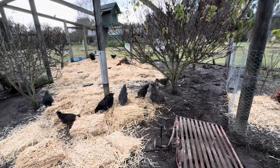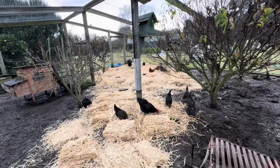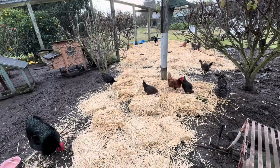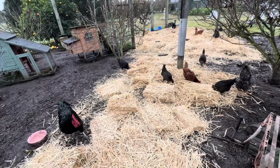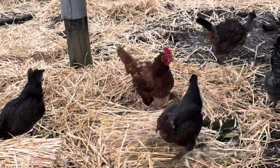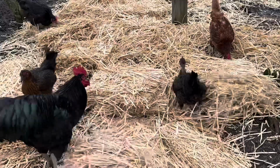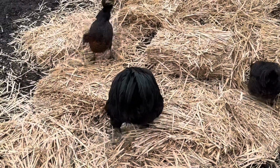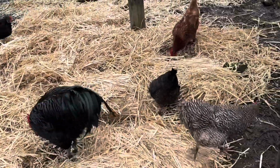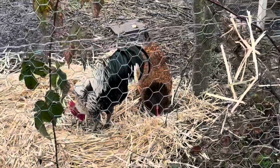We did put down mulch before, made from bark, and that seemed to work all right. But this is just a quick fix and a bit cheaper and a bit easier. Are you enjoying that? Hey? You are? That's good. Mr. Black too, he's having a good time. And of course I've got my other rooster over there, giving them something to scratch around in, and they're enjoying that.